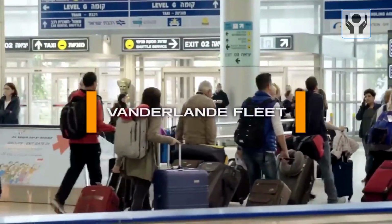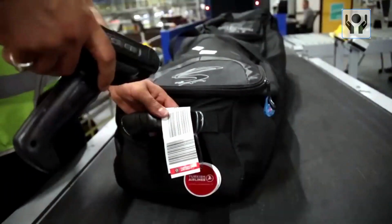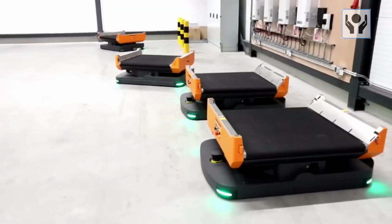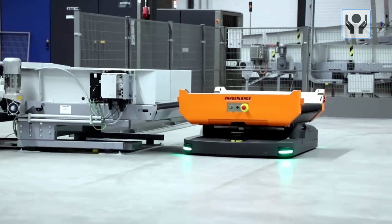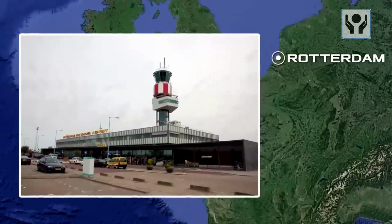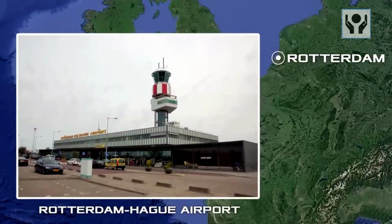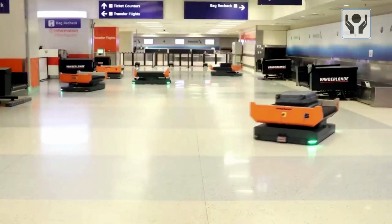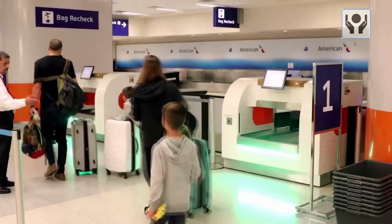The amount of baggage lost annually by passengers at all airports in the world is exactly 25 million. To solve this problem, a special robotic system called Vanderlande Fleet was created, which is already successfully operating at Rotterdam The Hague Airport. The fleet is a flexible integrated solution that eliminates the need for stationary conveyors and sorters. This technology involves the use of special robots that carry luggage only for a certain traveler.